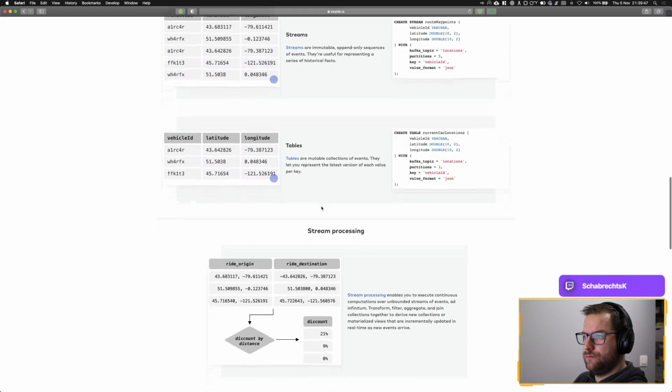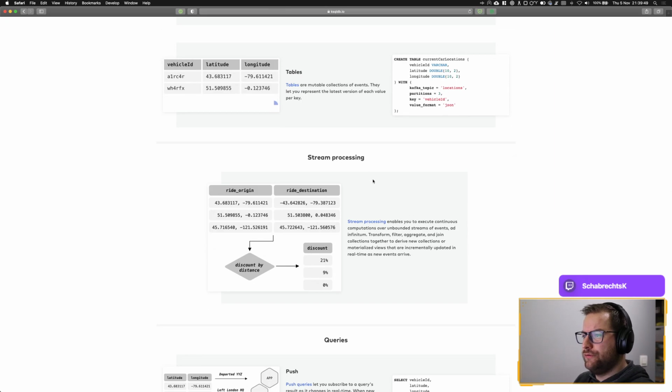Interesting. And then you have stream processing, which enables you to execute continuous computations over unbounded streams of events ad infinitum. Transform, filter, aggregate, and join collections together to derive new collections or materialized views that are incrementally updated in real time as new events arrive.